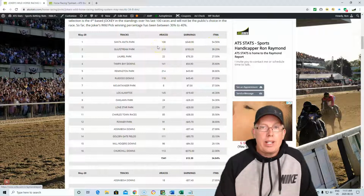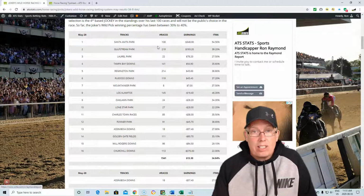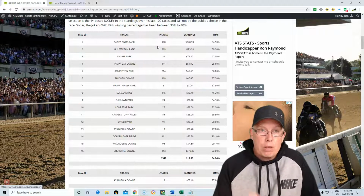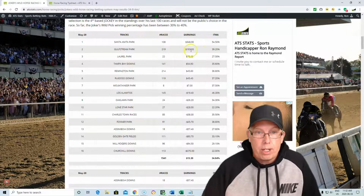54.5% of our Joker's plays won. That's long shots, and mid to long shots, you do get some 2-to-1s and all that. But think about this. This is the fourth best jockey in the race, and using the Joker's Wild betting system, we're hitting 54.5% at Santa Anita, 39.2% at Gulfstream Park, 193.20 in the month of May.